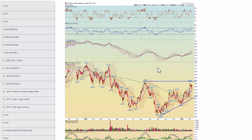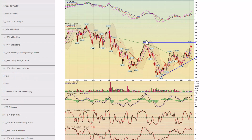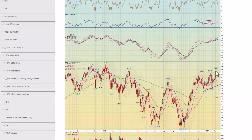Next, chart 45, here's the transports. Got a resistance up here. We didn't quite make it to there. Got a longer term uptrend line here to monitor. Next, chart 46, XLI Industrials, one of the stronger sectors. Again, not very far off the highs from 2021 and early 22.